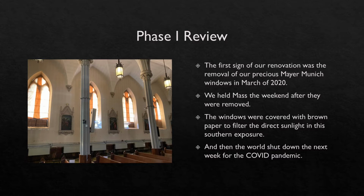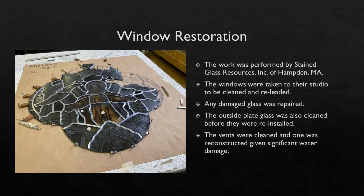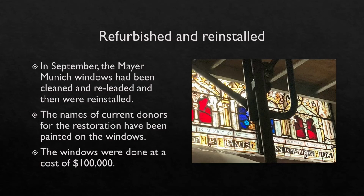It took them longer than they had planned, but in the meantime, while everyone was staying home, some of their workmen were working on our windows to clean them, to re-lead them, and to be able to restore them. They were finally brought back in September, later than we had anticipated, but with a new brilliance, a really wonderful appearance. The photos that we present, even here on this video, don't capture what you see when you really see them in person.